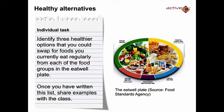once you've written those down, have a think about options. You could swap foods that you currently eat regularly from each of the groups. So identify 3 healthier options you could eat. So fruit and veg you're going to struggle to replace with healthier options.